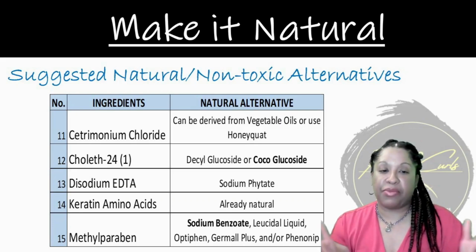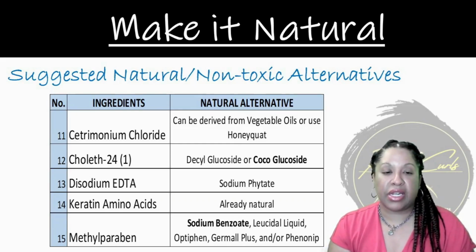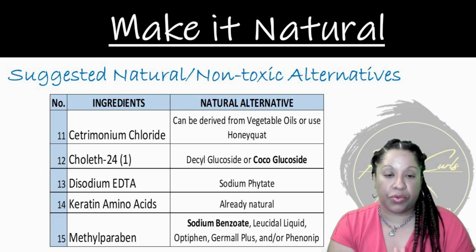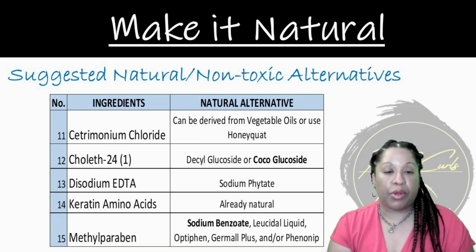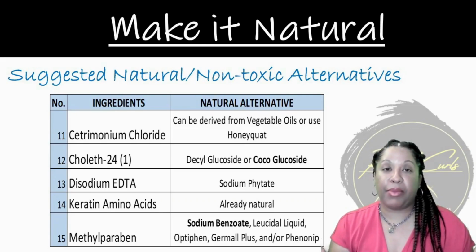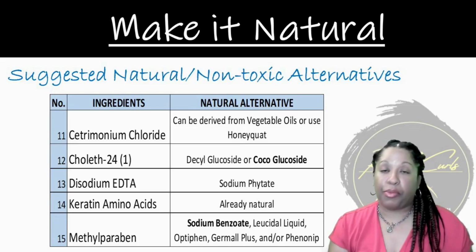Number 12, same thing, because it's another surfactant, a different type of surfactant. So it's decyl glucoside or coco glucoside. So you can use one of those or both, obviously, because there's more than one surfactant used for this product. Number 13, sodium phytate is a good replacement. 14, again, keratin amino acids is derived from vegetables versus animals. So you're perfectly fine with staying with that ingredient.